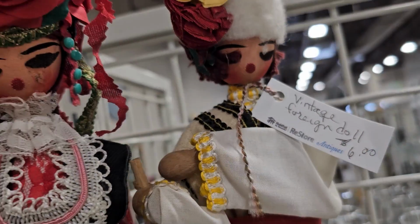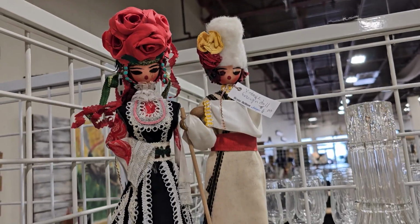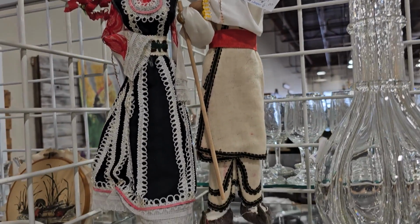I want y'all to let me know if you know anything about these dolls. I couldn't find any price comparisons. They've got them here for $6 each.